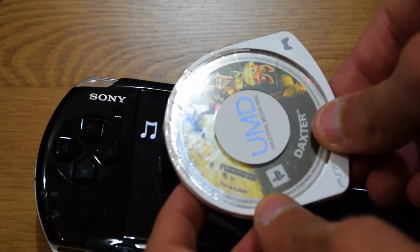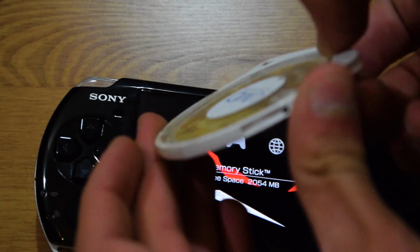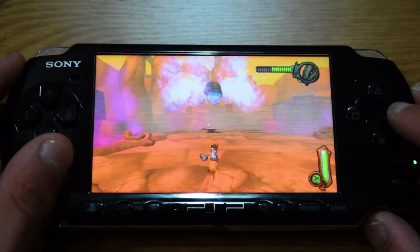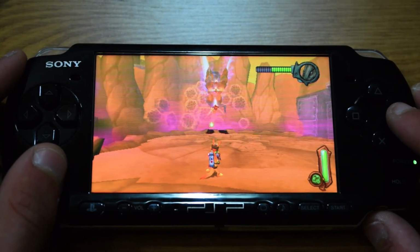Switching to another game, Dexter, you can tell that this UMD was used a bit more heavily, and a common problem with these UMDs was that they broke quite frequently. And this can be seen as the plastic casing on the front of the disc isn't flush with the white plastic casing. I also had to use some tape to fix it, as it kept popping open.